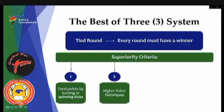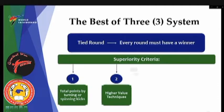If we still have a tie, we go to the next criteria, which is the higher value techniques. For this one, we are going to look at the higher value techniques after turning kicks. So we had 5 points for turning kicks, we had 4 points for turning kicks to the body. The next one is 3 points to the head. So for higher value techniques, we start with 3 points to the head, followed by 2 points for the body, 1 point for the punch to the body, and Gamjang will be the last one.